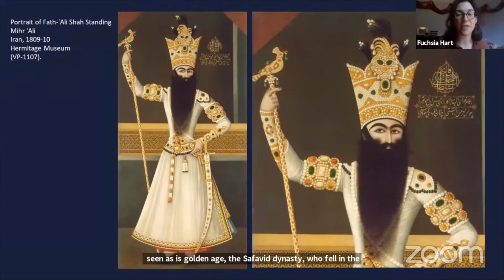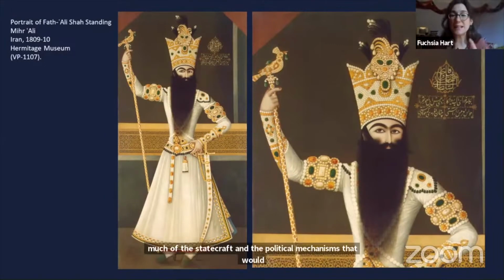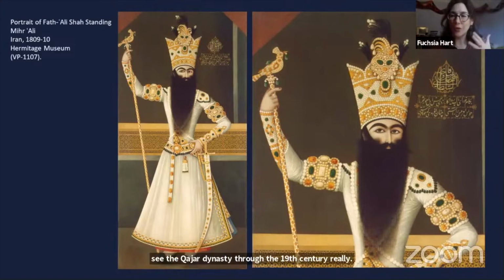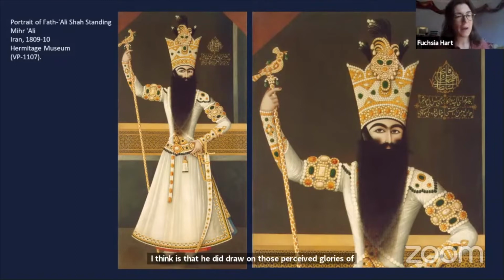But then after his death, when Fath Ali Shah came to the throne in 1797, it really fell to Fath Ali Shah to build much of the statecraft and the political mechanisms which would see the Qajar dynasty through Iran's 19th century. And he did that in many ways. One of the ways which I really want to mention now, because it will echo through our discussion, is that he did draw on those perceived glories of dynasties past, whether they're pre-Islamic dynasties or particularly the Safavids. He really used and drew on these precedents to help shape himself as a legitimate Perso-Islamic ruler.